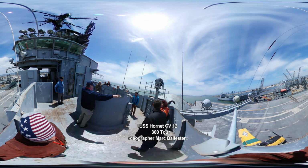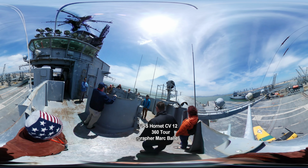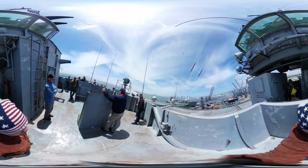Got two twin 5-inch gun mounts, radar controlled for anti-aircraft protection. Those were taken off in the 50s. Not only do we have the best view of San Francisco, but where you guys are is called Vulture's Row.